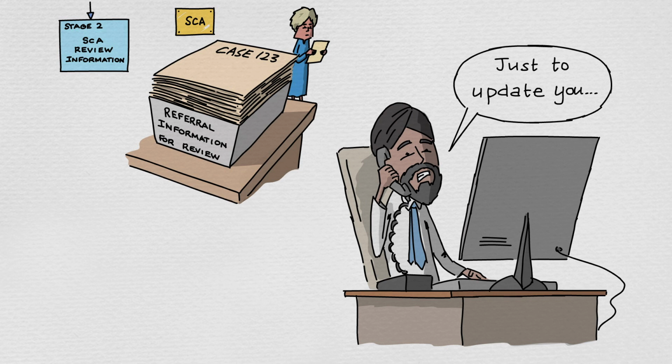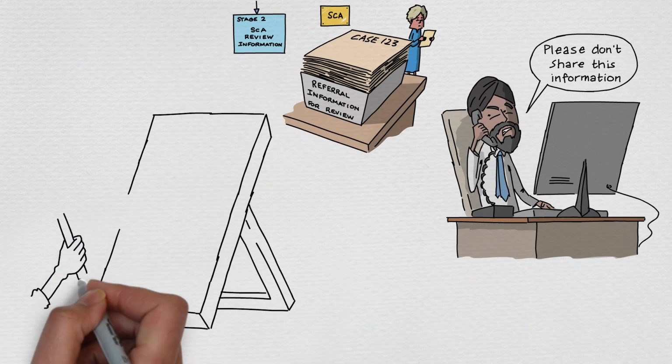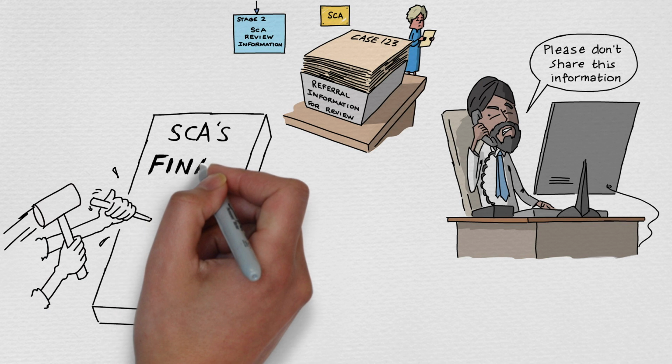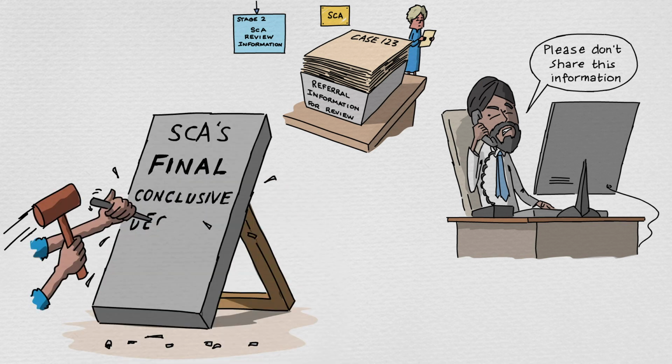Remember, when providing information to the SCA, they should be specifically told if the information is sensitive and should not be shared. As an investigator, where an NRM has been submitted by another first responder and you don't believe they are a victim, you should also keep the SCA updated with your investigation. The SCA will then assess the information and evidence to reach a final, conclusive grounds decision. The outcome of this decision can be a positive CG or a negative CG. This is a balance of probabilities threshold.